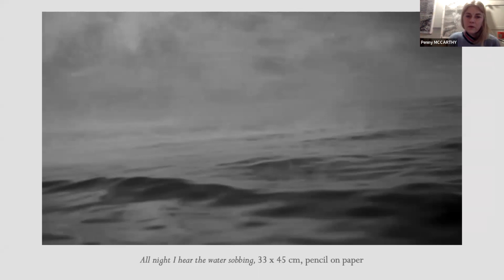So all night I hear the water sobbing. And throughout making this show, I'm showing you a real tiny snapshot of the show. I've been thinking about the natural world, and particularly the sea and the sky. And I wanted to think about the ocean as a sentient being, as a living being. So that could be talked about, as it's talked about in myths, as Oceanus, who is the ocean god in the form of an ocean wrapped around the world, or it might be Gaia.